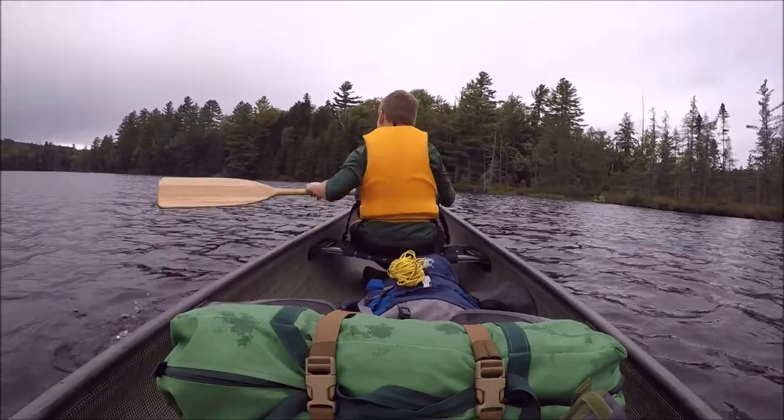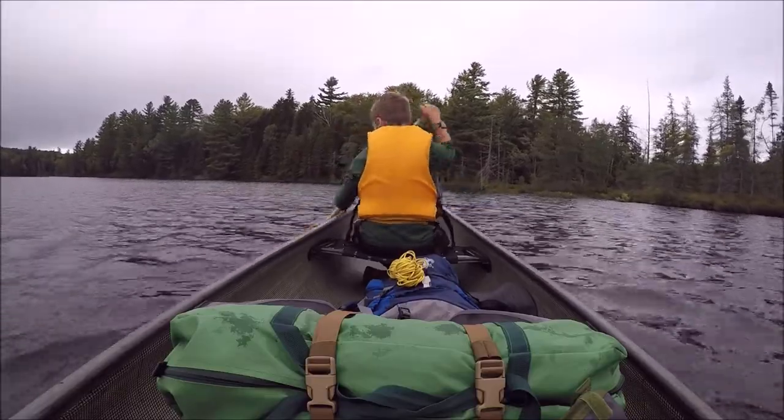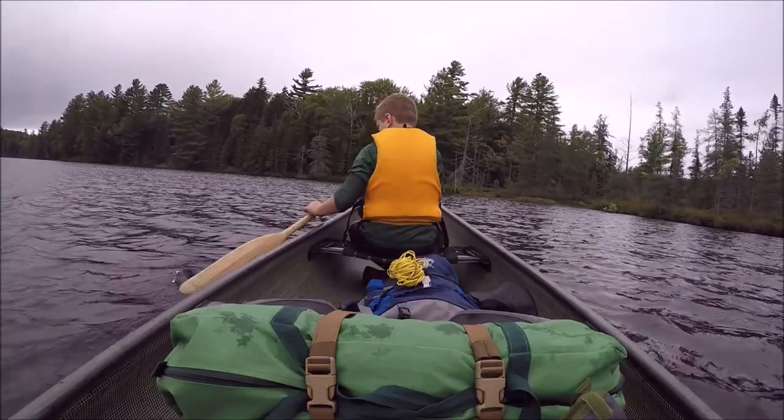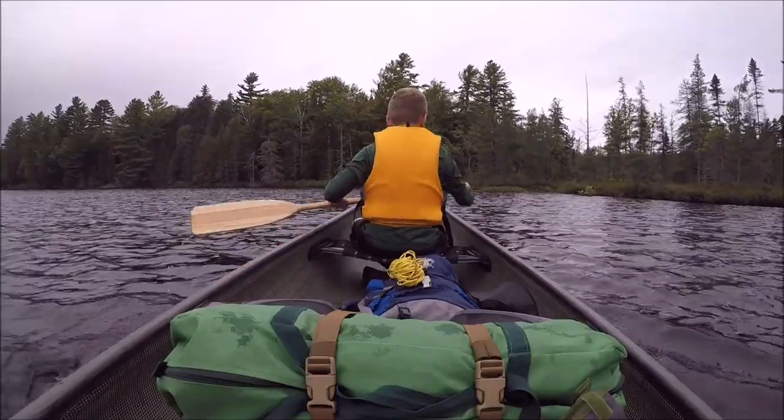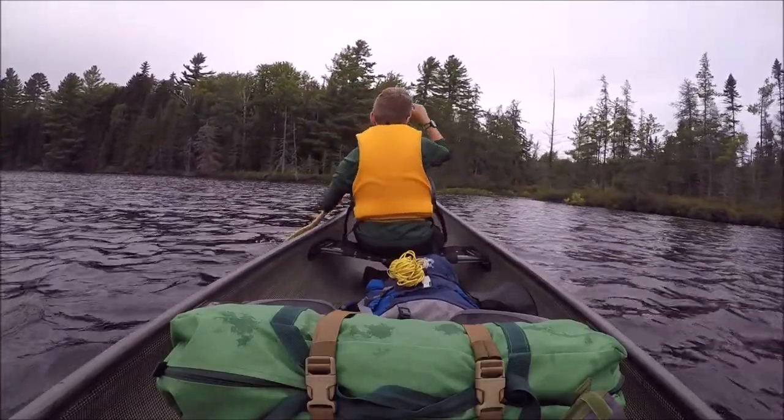Doing a little exploring, and I see there's a pond up here called Pink Pond, and there's a little river here to take you there. So we're gonna just try and check that out and see if it's something we can do or not.